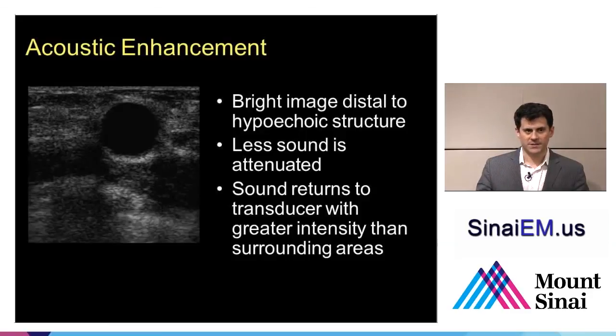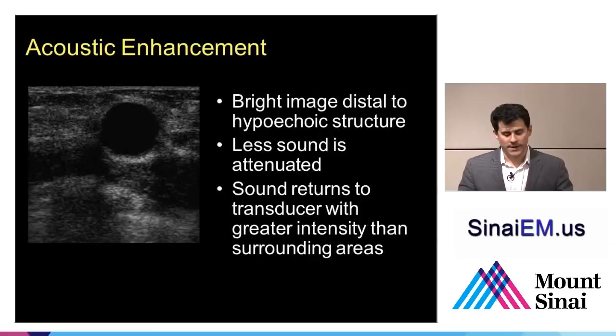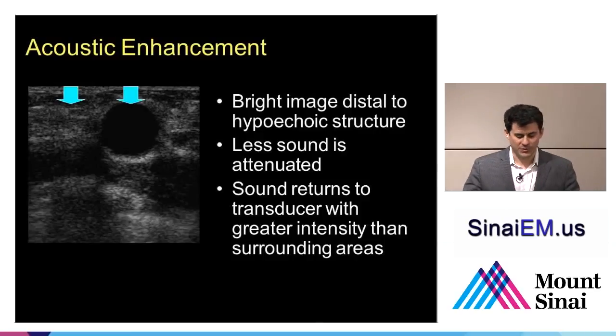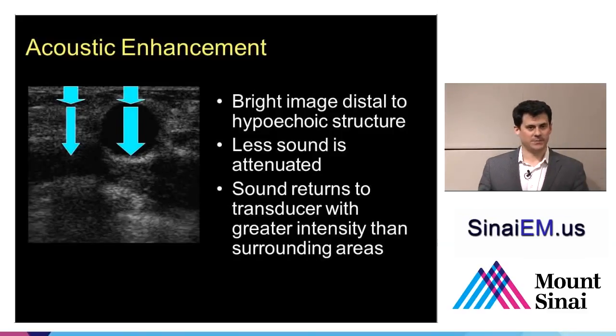And what happens with this is you see brightness that's distal to a hypoechoic or an anechoic structure. So this happens behind blood vessels, it happens behind cysts, it happens behind the urinary bladder, the gallbladder, it happens behind fluid collections. And this is because in that anechoic area, less sound is attenuated, so sound comes back to the transducer with much greater intensity than the surrounding areas. So imagine two ultrasound beams, both the same energy, both going through similar tissue, but the one on the right goes through this vessel, and the one on the left does not. The one on the right doesn't lose any energy as it passes through that vessel.